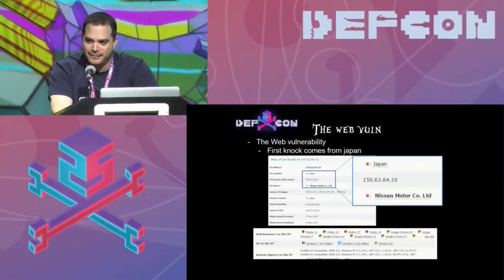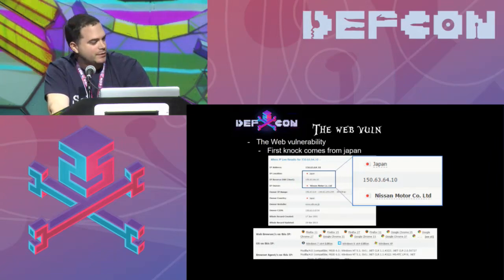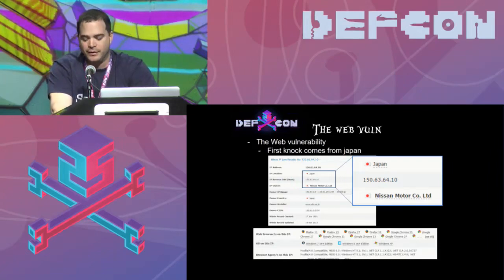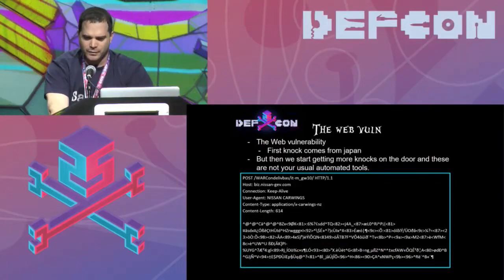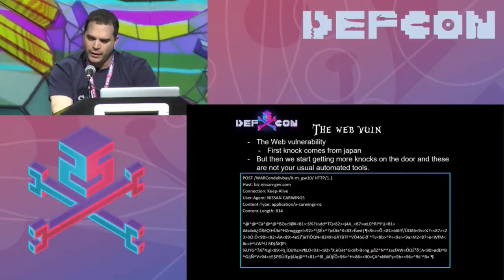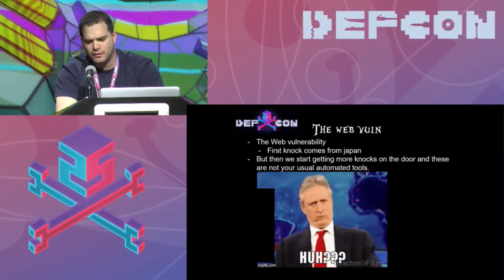First knock comes from Japan. The IP block belongs to Nissan Motor Corporation. At the time, Jesse and I were presenting at PacSec, so we were in Japan. We're like, okay, let's go to Nissan Crossing and take a selfie. After that, we waited a little bit, not too long though, a couple of weeks maybe, and we get another one. And we look at it, and it says user agent Nissan Car Wings, something.